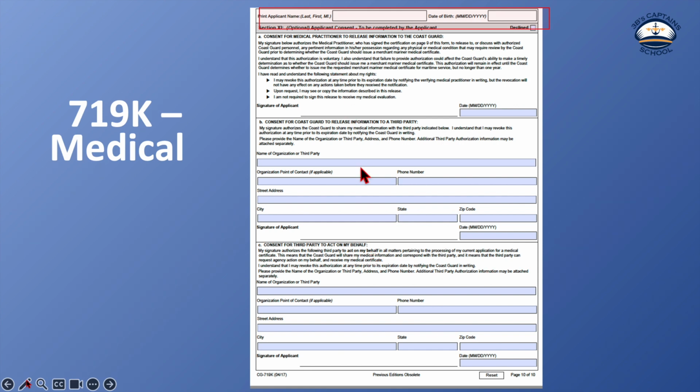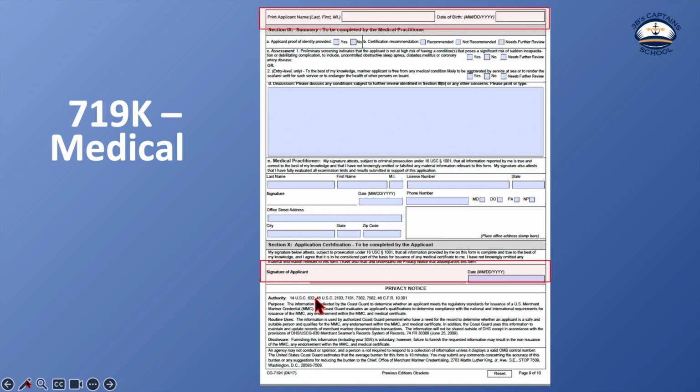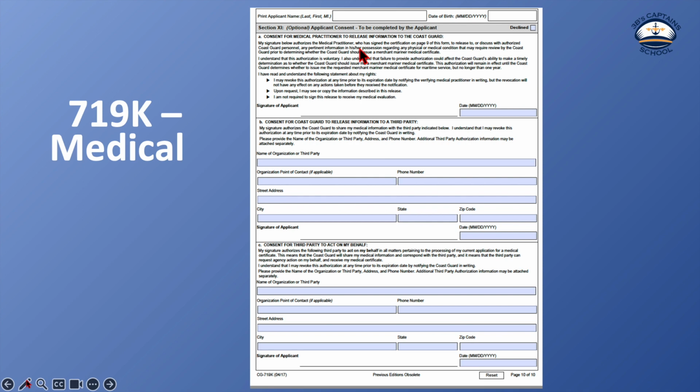These are all voluntary choices. So read through the instructions here and it describes what those are for. You don't have to sign any of these. You can send it in just with your signature on the previous page. Right here, you have to sign, but you don't have to consent for a medical practitioner to release information, or consent to a third party, either to act on your behalf or to receive information from the Coast Guard. That's the medical form.